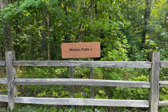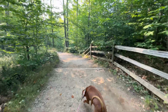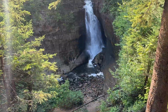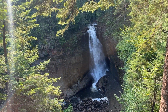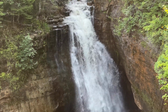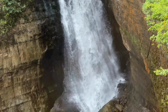Our third stop for the morning was the hiking trail to Miners Falls. So we stayed all in this Miners area, seeing Miners Castle, Miners Beach, and Miners Falls. The hike to Miners Falls was easy to moderate. And at the end of the hike, you get to a wooden deck with a beautiful overlook of Miners Falls.